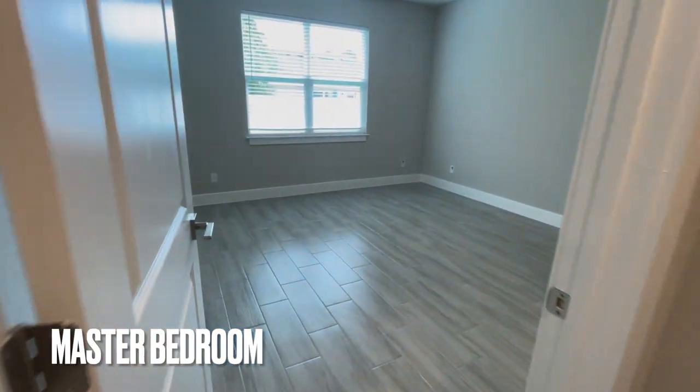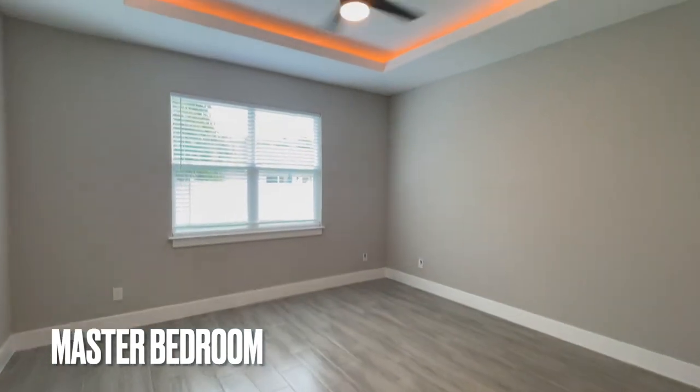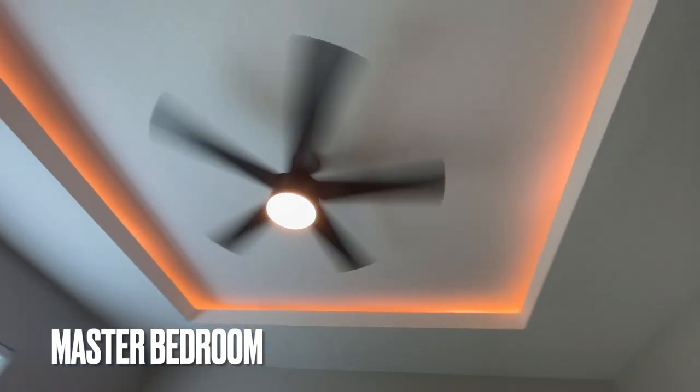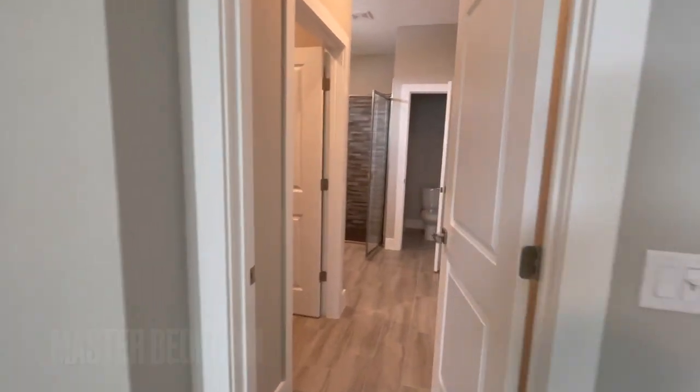And so now as you walk this way, here you have the master bedroom. Same as the living room, here up top you have the customized ceiling with the LED lighting, which is an amazing touch to this property. Makes it really look more luxurious and modern than any of the other houses in this neighborhood.